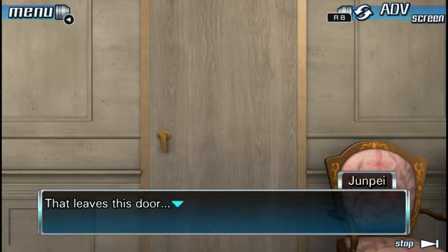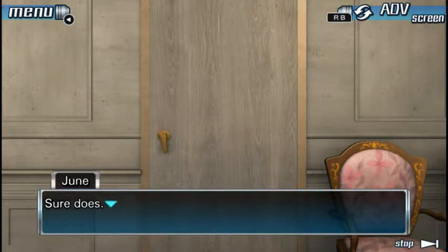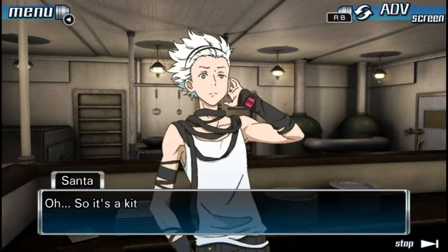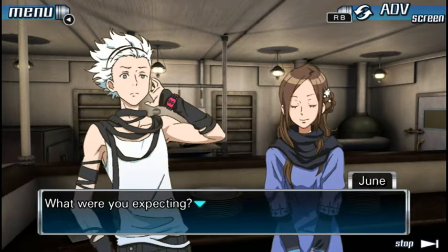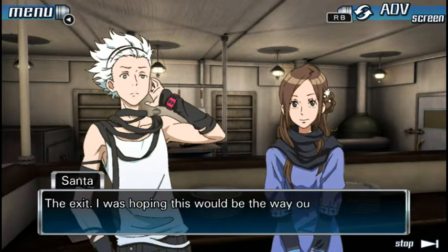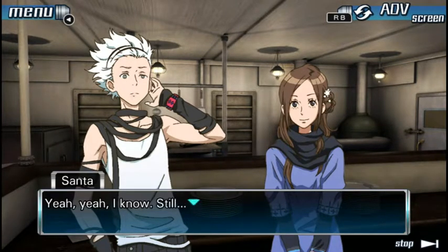That leaves this door. Well, looks like we don't have any choice. Yeah. Sure does. Well then, let's open it. All right, here I go. Dun dun dun. Oh. So it's a kitchen. What were you expecting? Isn't it obvious? A bloody murderer? The exit? I was hoping this would be a way out of here. You really think it'd be that easy? Yeah, I know. Still.